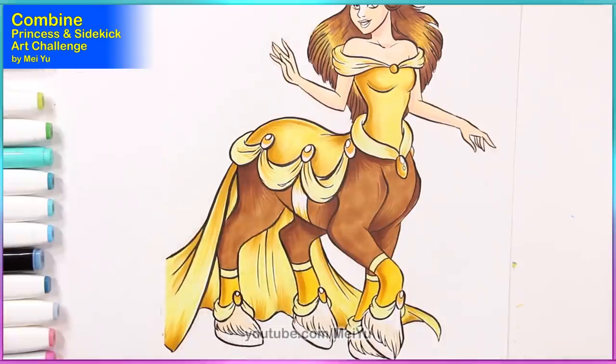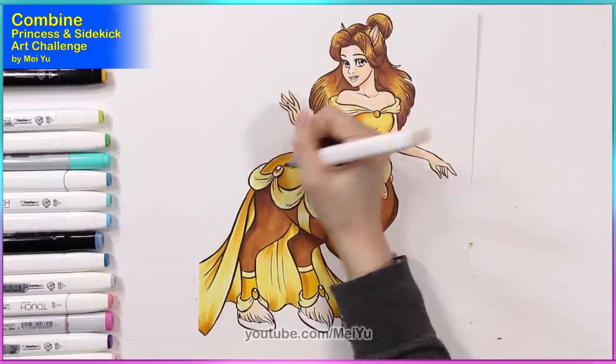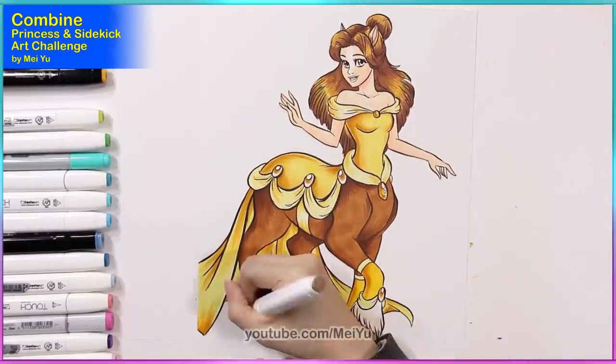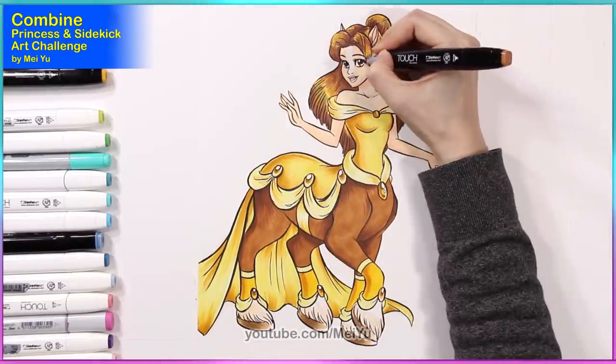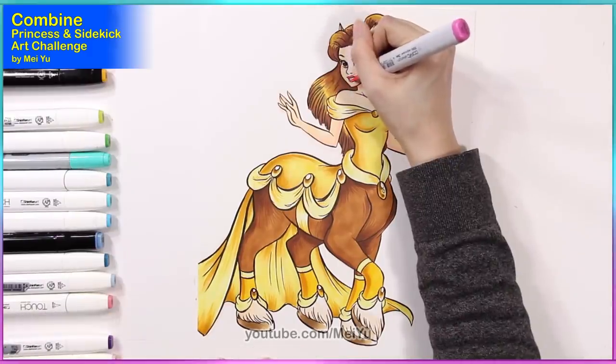I also think some of the very subtle details I put in my design, like the little ears sticking out from her hair, and also the way I left that white area on her forehead down to her nose, add to the subtle hints of her sidekick.